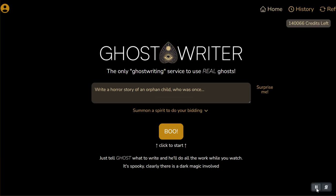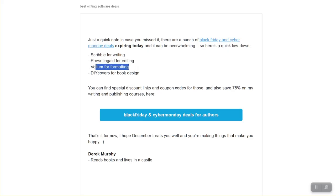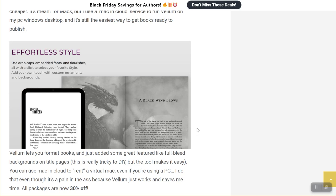The next software deal for authors is Vellum. If you're not familiar with Vellum, Vellum is a Mac-based book formatting program. It works really, really well, and now it's got some new features that allow you to do full page image spreads, where if you've ever seen those, the first page of the chapter has a full image. Does some really cool stuff.